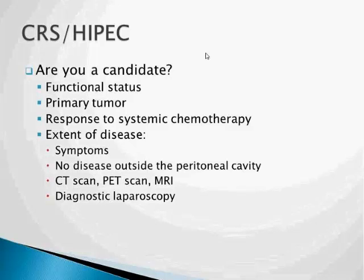Definitely, the patients have symptoms before the surgery, and not every symptom is a contraindication. But if they have biliary obstruction or obstruction of their ureters, that usually portends a worse prognosis. Definitely, we look at the CAT scan, PET scan, MRI.